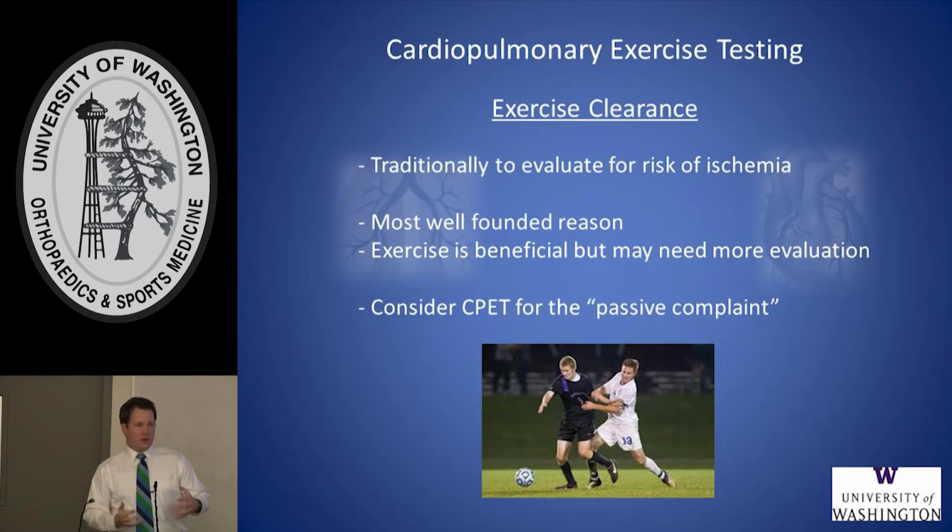But if it's this more complicated system where they're having symptoms, they're having some specific concern, I think CPET is an interesting application to be able to fully assess, as we talked about before, the three big boxes of their neuromuscular function, their cardiac function, their pulmonary function, and making sure that each of those parameters is adequate and safe for exercise.